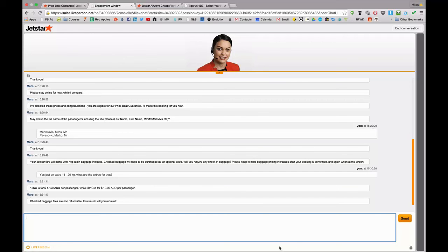There we go. So he's saying 15 kilos is $17.50 and 20 kilos is $19. So it's like $1.50 extra for 5 kilos, so might as well go 20. And he's saying they're non-refundable, which is absolutely fine. So 20 kilos for both passengers, please.